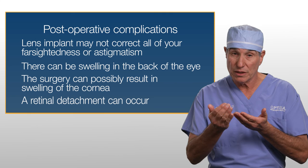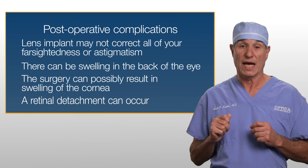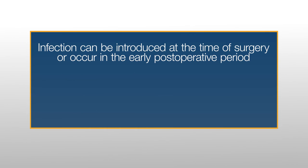That is when the retina, which is like the film in the back of a camera, peels off the back wall of the eye and needs to be repaired by a retina specialist. Generally, this results in excellent vision, but if the retinal detachment is severe, it can result in the permanent loss of vision. Additionally, infection can be introduced at the time of surgery or occur in the early postoperative period.